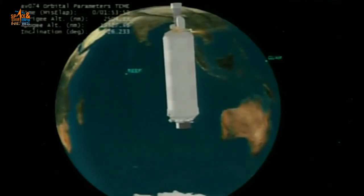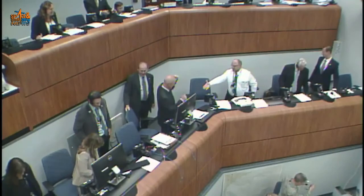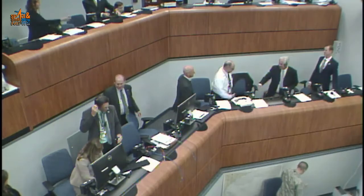As the spacecraft soars high above the Indian Ocean, west of Australia, NASA's TDRS-M spacecraft flies free for the first time.